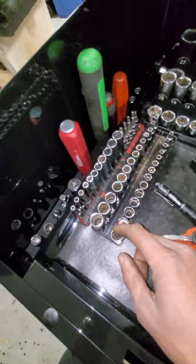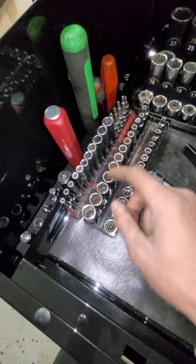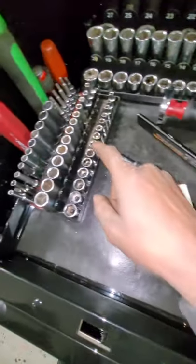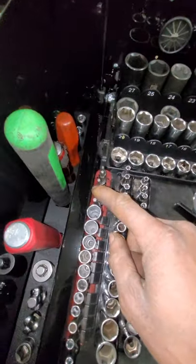Deep metric. Got another set of deep metric. These are Cobalt. These are Husky, and the mixture and stuff. These are Craftsman. They got my star deep quarter inch drive.